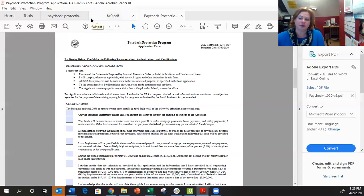This is a great opportunity, considering that the interest rate on this loan is 0.5%. So that's next to nothing. And I hope that you'll be able to take advantage of it to help you during this difficult financial time.